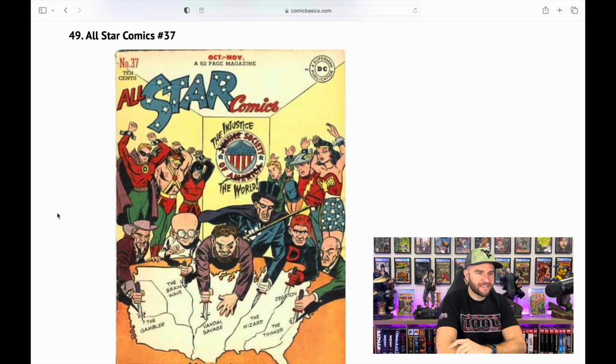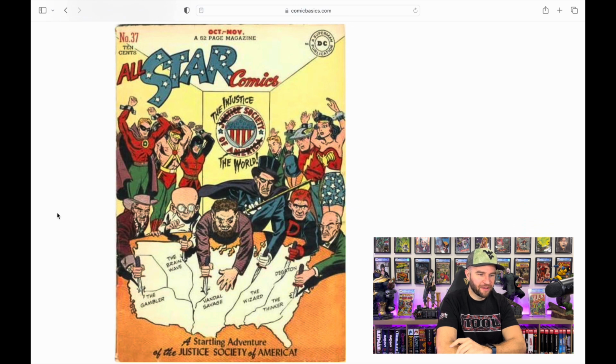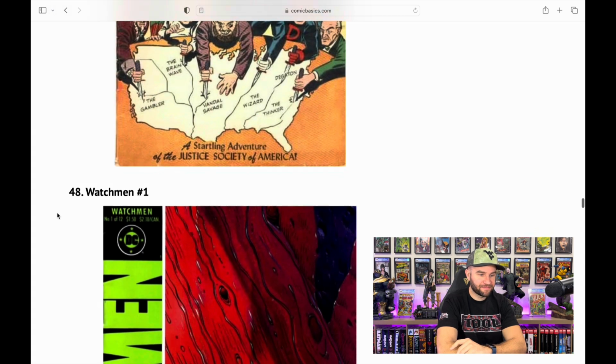All-Star Comics 37. I've never seen this book, and I love it. You've got the JSA, all chained up behind all the villains that are carving out their part of the United States. That is an awesome book.